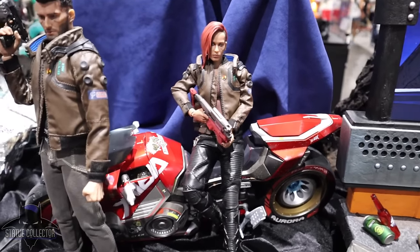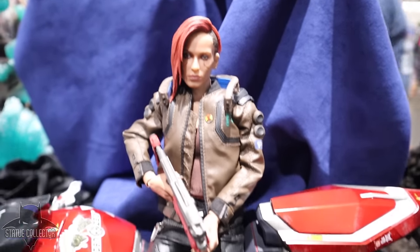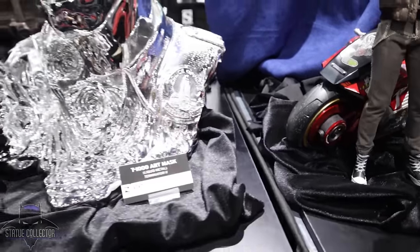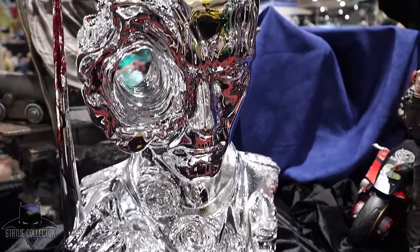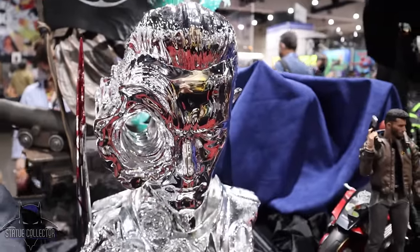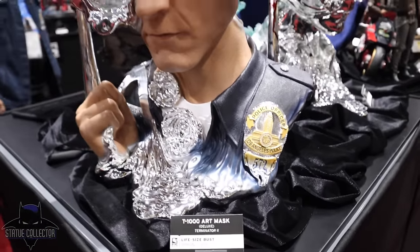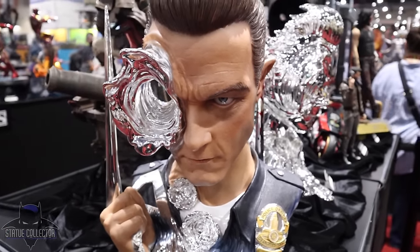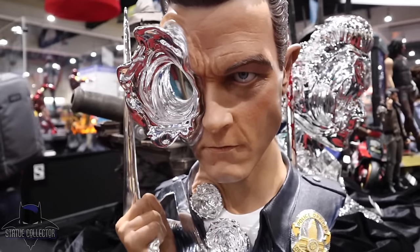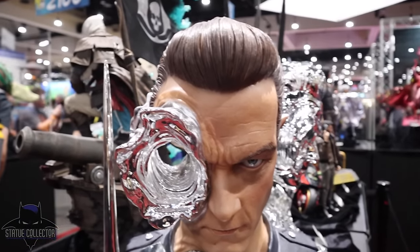Some other pieces here from them. Right there, we've got the 6-scale. And then we've got a liquid metal Terminator 2. These busts are fun. They're pretty good size. You guys can see kind of how big they are next to my hand. Yes, it goes very hard. T-1000. Looks really, really good. I saw that. Really awesome.